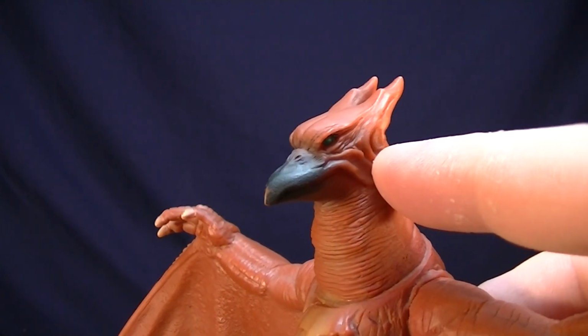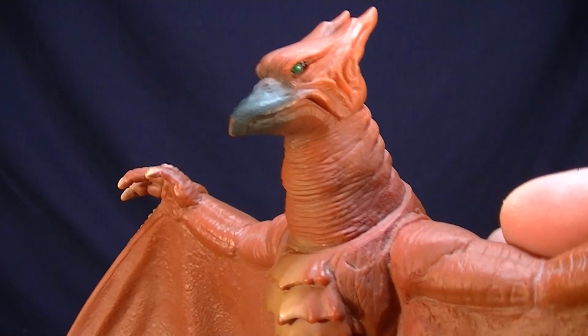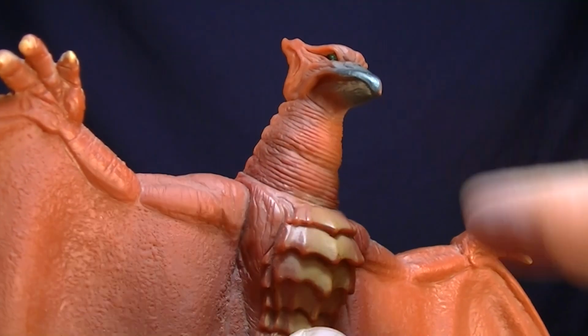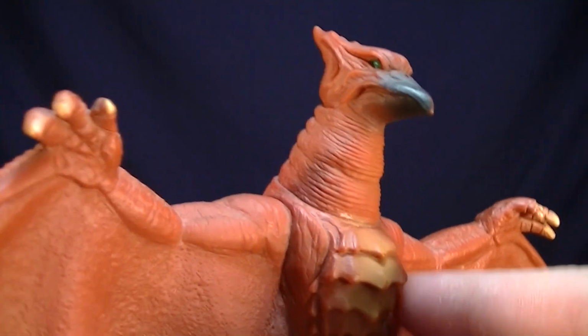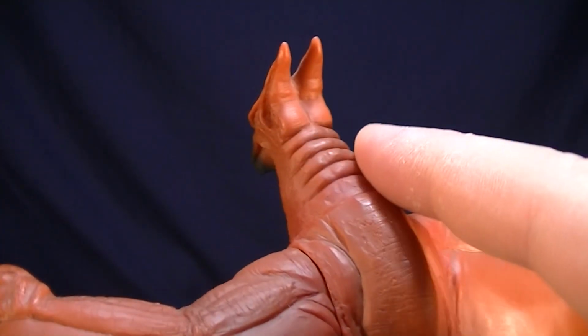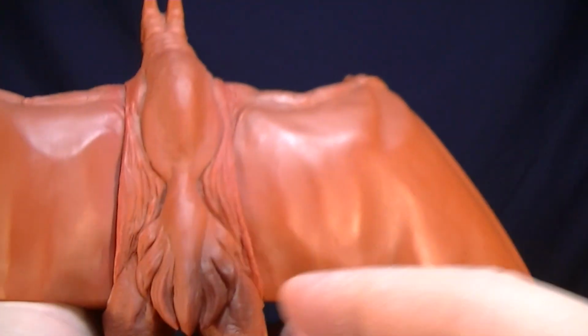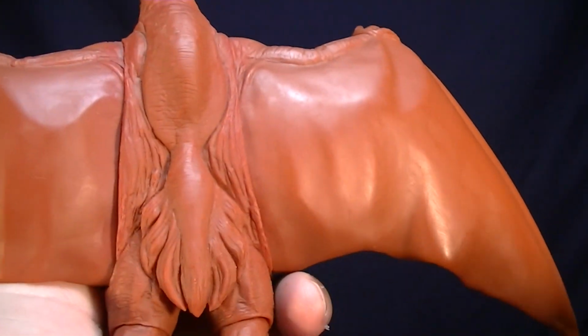Like I really like the detail work here for his crest. His eyes are this very nice emerald green color. His beak looks really good, where it's kind of like a frosted black on the top here. Neck is very thick on this guy as well, and on the back here you get a little bit of like folded skin here, and then it kind of moves into his back section with a decent amount of detailing here with a short little stubby tail.